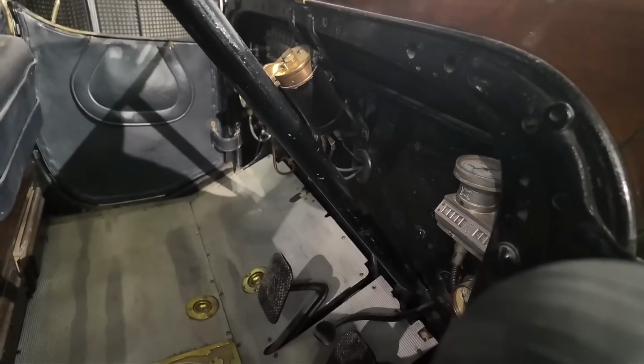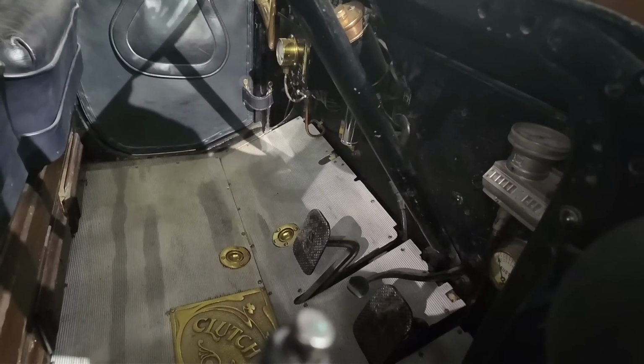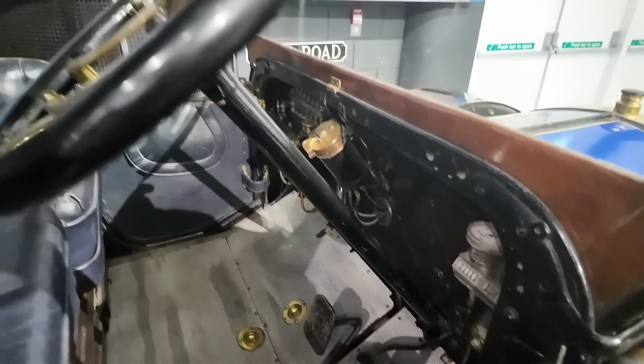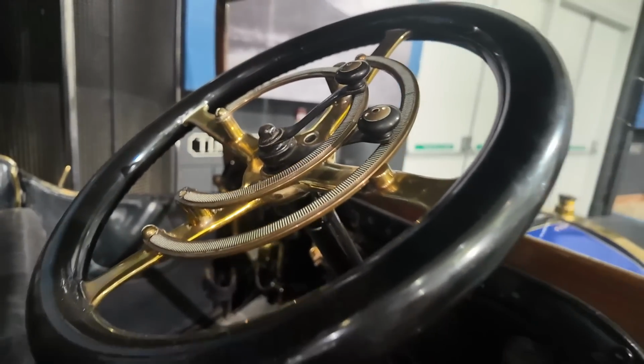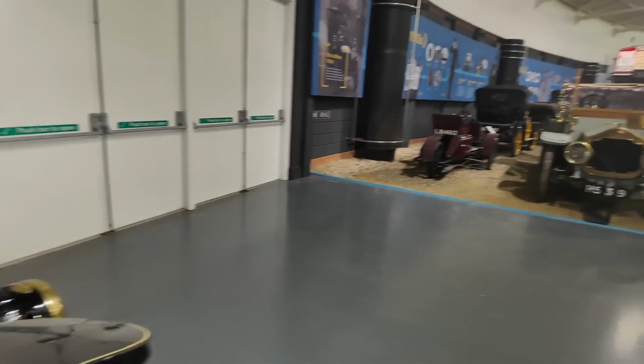There's 3 pedals there. I don't know what the middle one's for. Clutch is on the left, brake is on the right. But what's that? That center one must be your throttle. Imagine your throttle is there as well. A lot of brass work here. A lot of brass work.